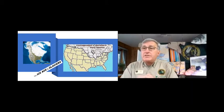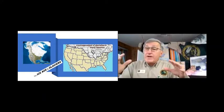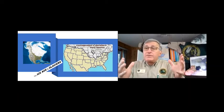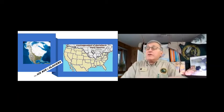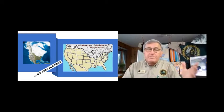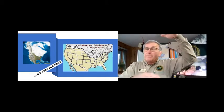And the Ice Age is nothing more than having a long winter that lasts for thousands of years. Imagine a winter, we have winter that lasts for only a few months. Well, imagine having a winter that lasts for thousands of years. So summertime would not get warm enough to melt the snow or ice, and it just kept building up, building up, building up.